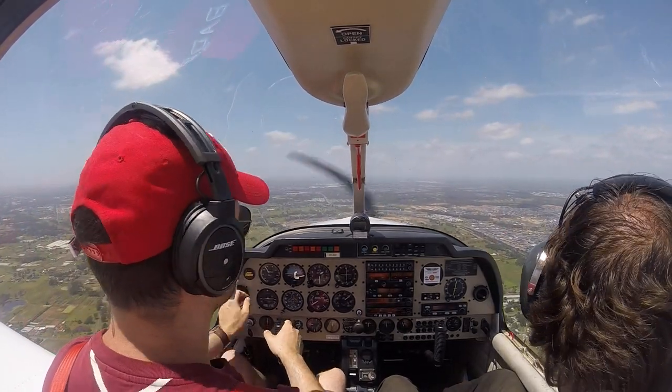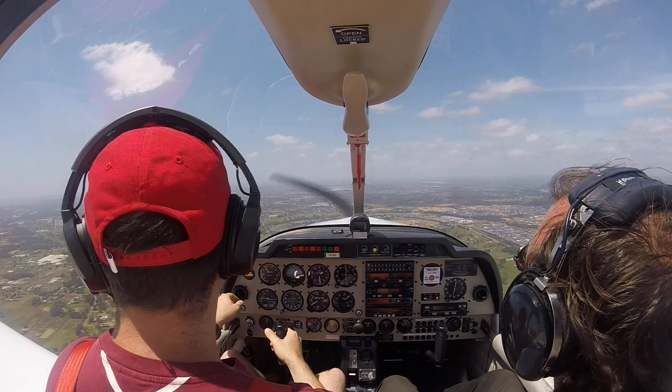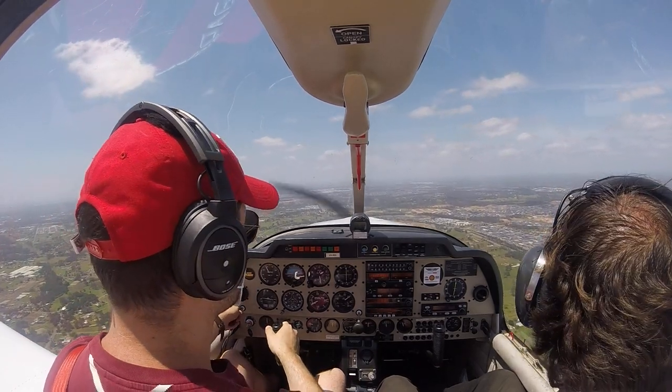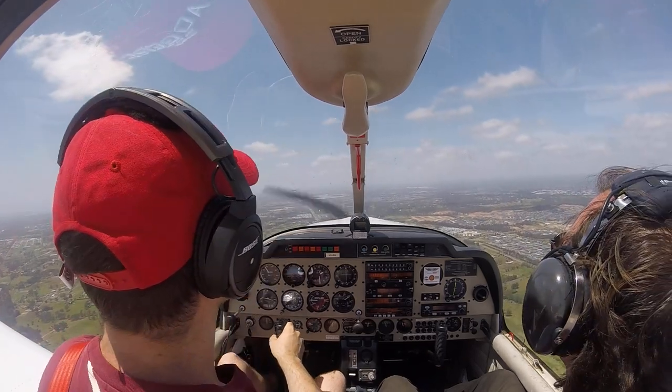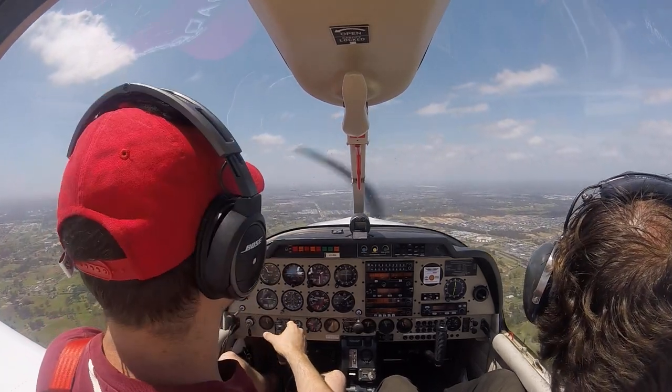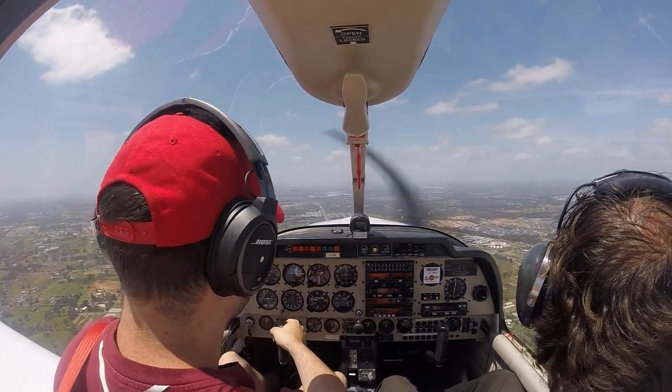Westbound Tower, Uniform November Quebec, Diamond, runway 11 left, ready, crosswind. Uniform November Quebec, Tower, runway left, clear for takeoff. Runway left, clear for takeoff, Uniform November Quebec.